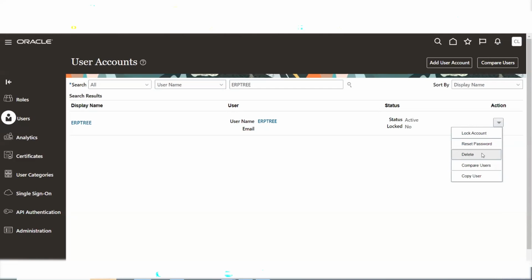It will be lying in the database to display the reference of past records: what activities were done by this user, what setups were done by this user, what transactions were performed by this user. To capture that information, this username will remain in the database, but this user cannot be identified from this page by searching. And you cannot create one more user with this name. The reason is that even if you delete this user, it will be partially deleted from this page, not completely from the database. That is the reason you cannot create one more user with the same username.